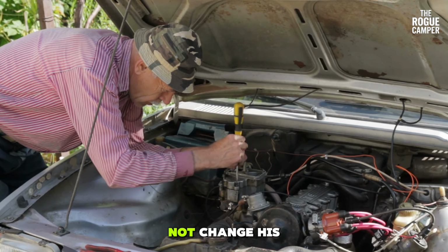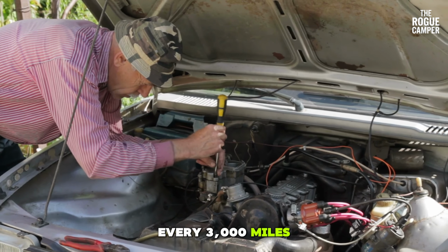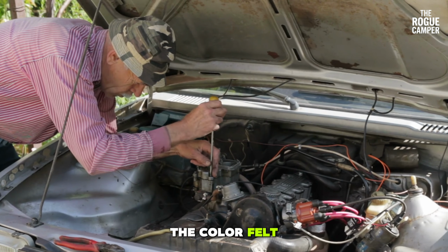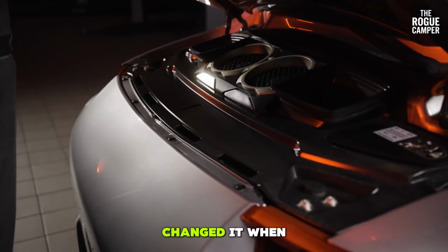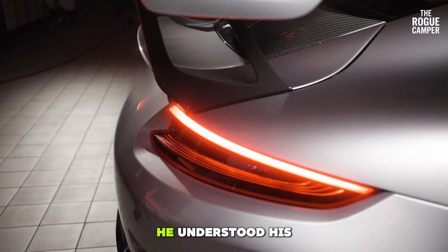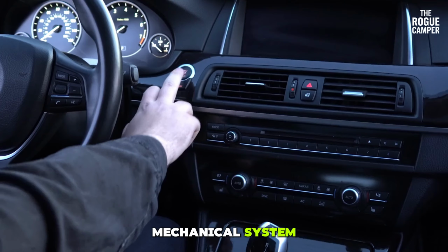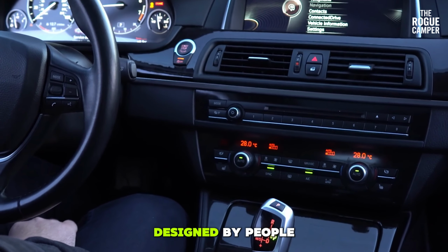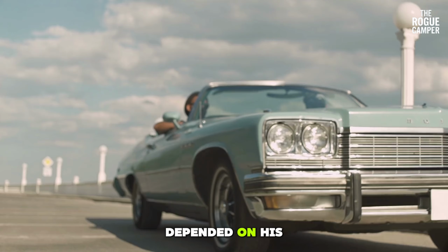Your grandfather did not change his oil every 3,000 miles. He checked it every time he filled the gas tank. He looked at the color, felt the viscosity, smelled it, and changed it when it needed changing, not when a marketing calendar said it was time. He understood his engine as a mechanical system with knowable chemistry, rather than a warranty item serviced on a corporate schedule designed by people whose revenue depended on his ignorance.